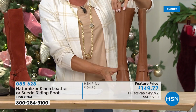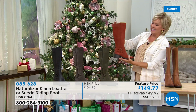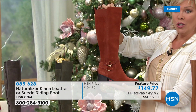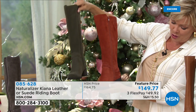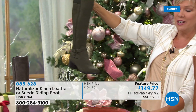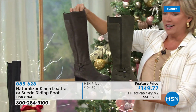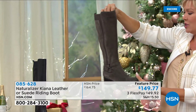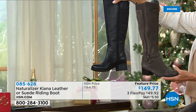So here's your banana bread, and then I love this terracotta. This is done in suede. Gorgeous, right? Absolutely beautiful in that terracotta. We have it in this beautiful forest green, also done in the suede. We have a dark gray, also done, of course, in genuine suede. And then we've got your classic black riding boots.